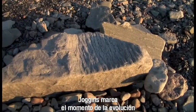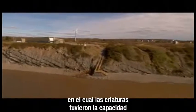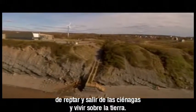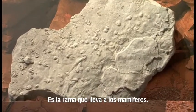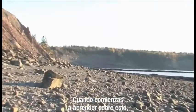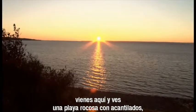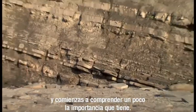So Joggins marks the place on the evolutionary tree of life where creatures were able to crawl out of the swamps and live on land. So it's the branch of the tree that leads to mammals, us, birds and reptiles. When you start to learn a little bit about it, you come down here, you think it's a rocky beach with cliffs, and you start to understand a little bit of the significance of it.